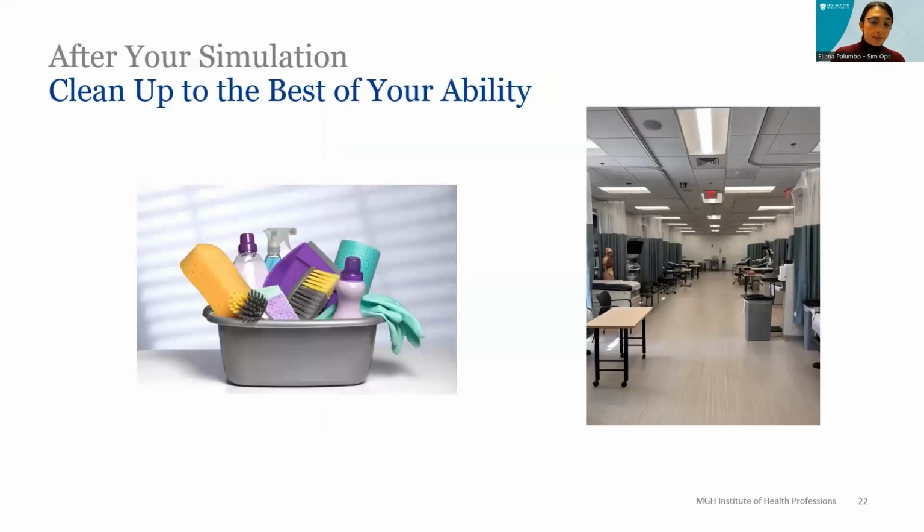And so after your simulation, we do ask that you clean to the best of your ability. We do not expect you to scrub the place down, but please clean up as much as you can. Return moved furniture, return your bins to the rack, throw away trash. These rooms are used so frequently that I can't possibly turn them over after each use. So we really ask that faculty tidies up and return spaces to how you found them.